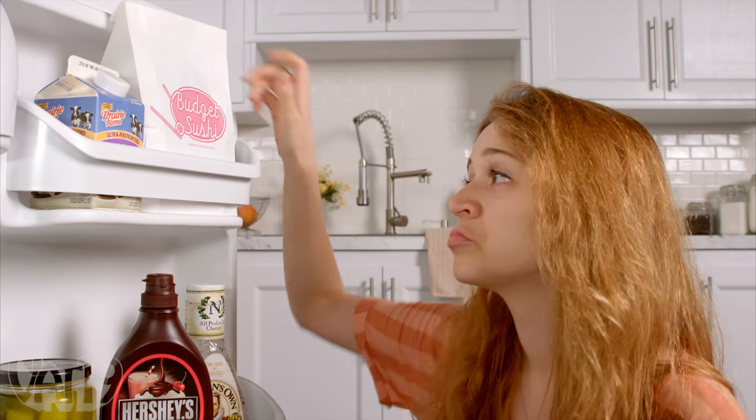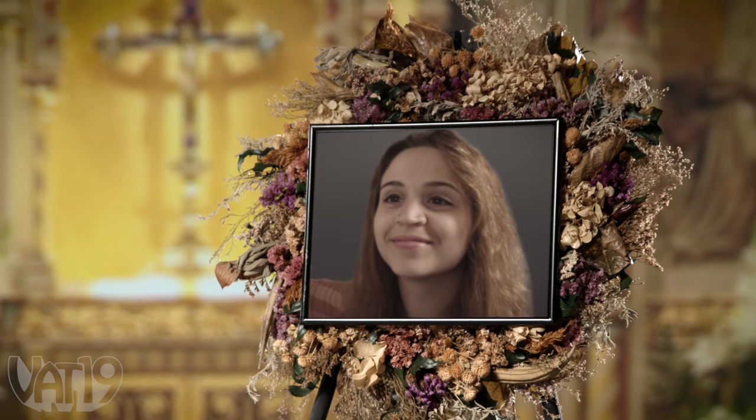How about sushi for dinner? Babe, that's been in there for like a month. Should be fine. Melissa loved leftovers until the very end.